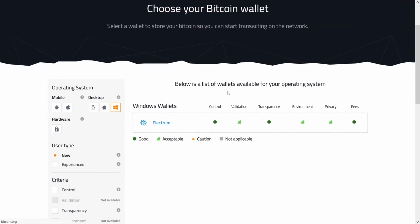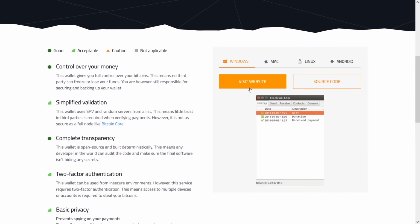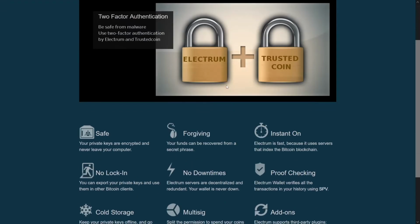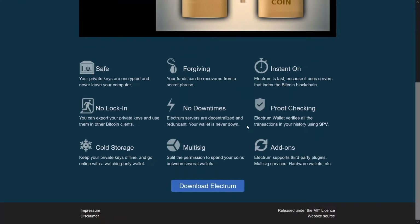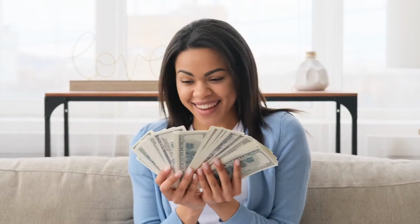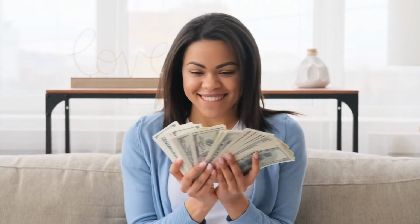You can just click on it and you can visit the website, which is over here. Just visit the website, make yourself an account here, just download that on your Windows device if you are using that. And that's it, guys. That's how easy it is, really. Now you can go and start making that money for as long as you want to.